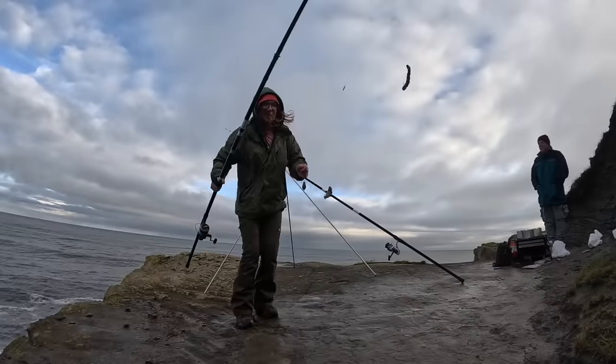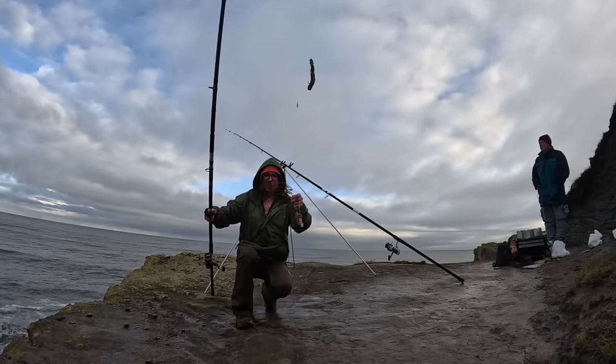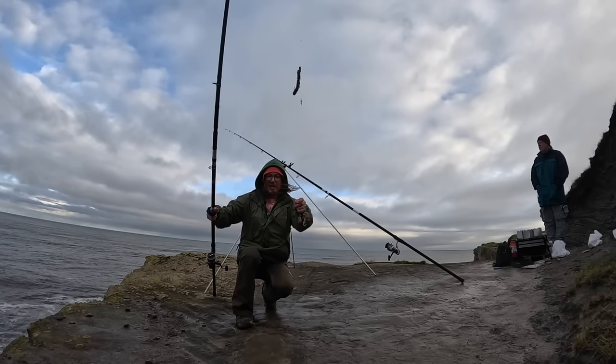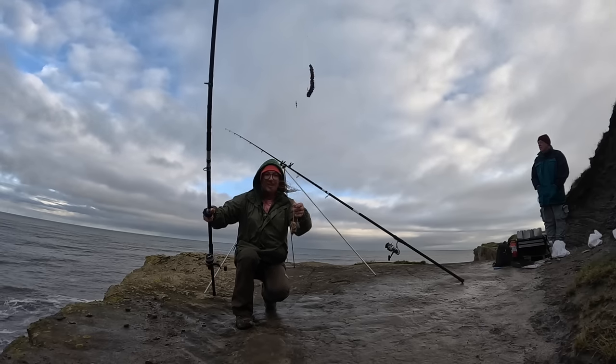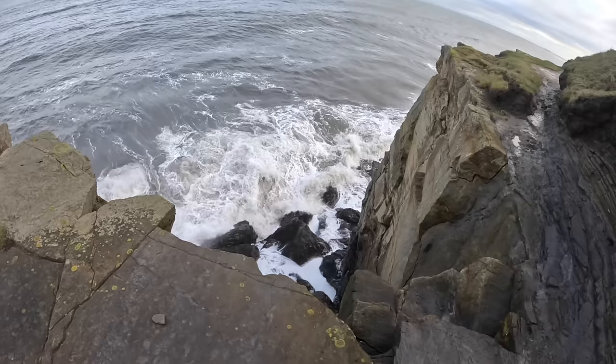I've just changed the baits there and I've put a bit of rag on the top. On the bottom, I've got the razor clam, mussel, and a little bit of cart as well, all bound together. So we'll get that back out and then we're going to have a cup of tea.